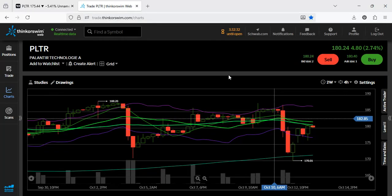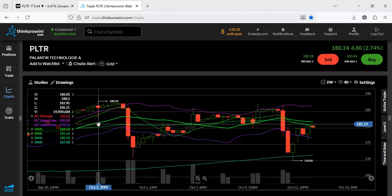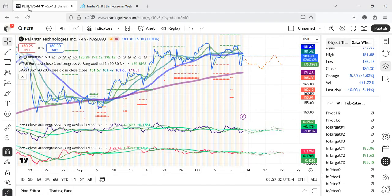You may have printed an intraday high here, 188.20, printed on the 2nd of October. Okay, so that value falls within the projections I've mentioned now: 185.86, 191.62, 195.18.